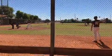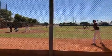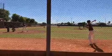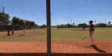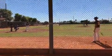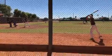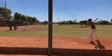So now we got Nate Stark. He's had a good tournament. Nate? Yeah. I think I've said this a couple times. I think he's got the prettiest swing, and I think he's got the quietest presence in the box, and I think he's got among the best plate coverage with his bat, if not the best. He can hit anything.